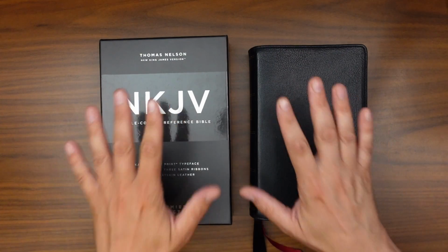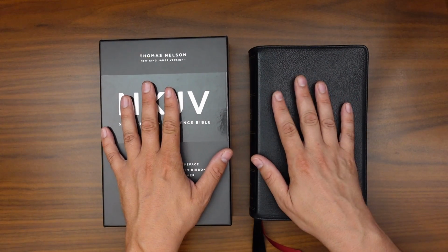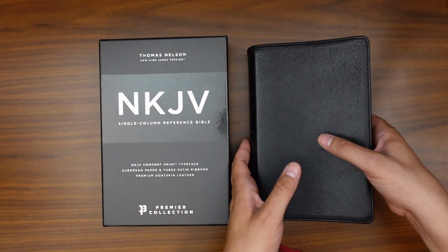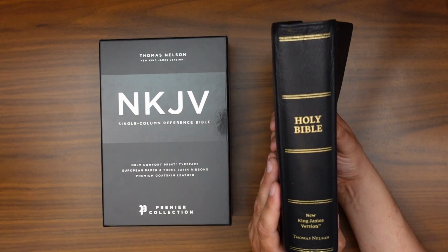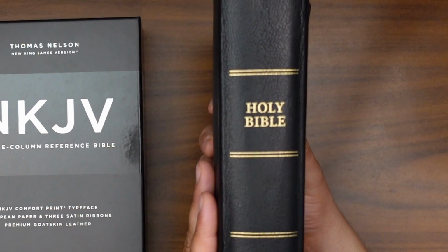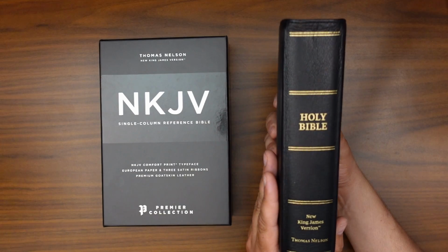Let's take a look and see what the differences are. All right, so here we go. We have the brand new one on the left and we have the old one on the right. Again, I have used this for 2.5 years every single day. Been preaching through Revelation lately, been taking it to Bible studies. We've been going through Romans. It's been on my nightstand.